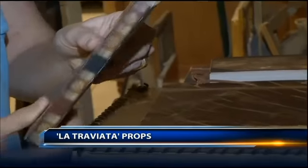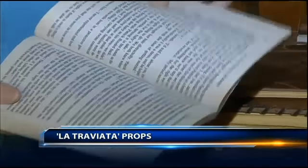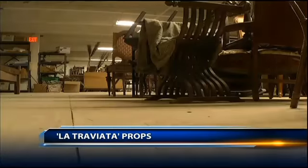So this is actually a Photoshopped cover, printed out to make it look like it's older, but it's really a romance novel. But we just glue them right onto the outside here.